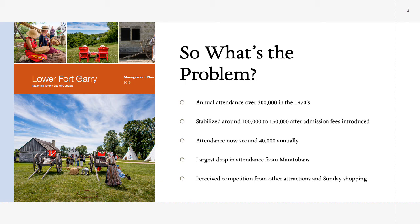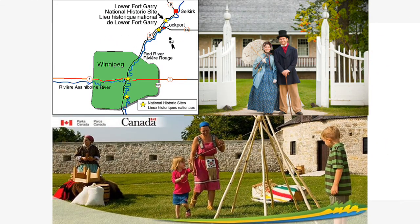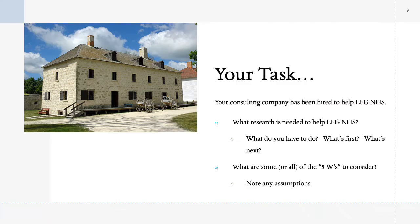So I was asked to come in to do some research to find out what was going on, why the visitation had dropped so drastically. So you'll find here some more images, a bit of a sense there. There's a map showing you where it's located, just north or northeast of Winnipeg.